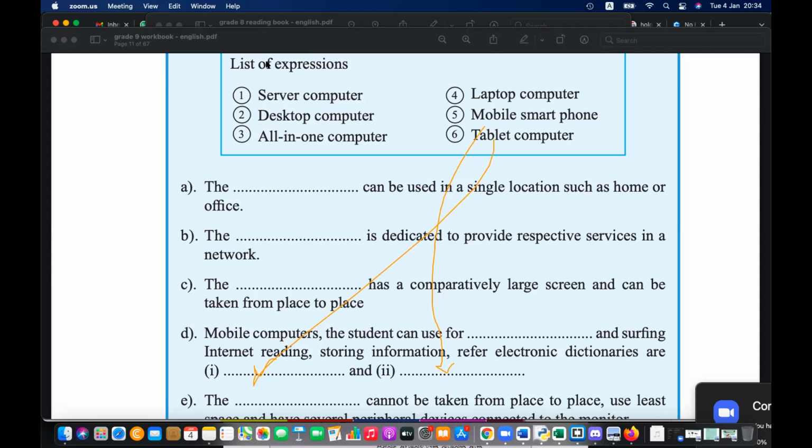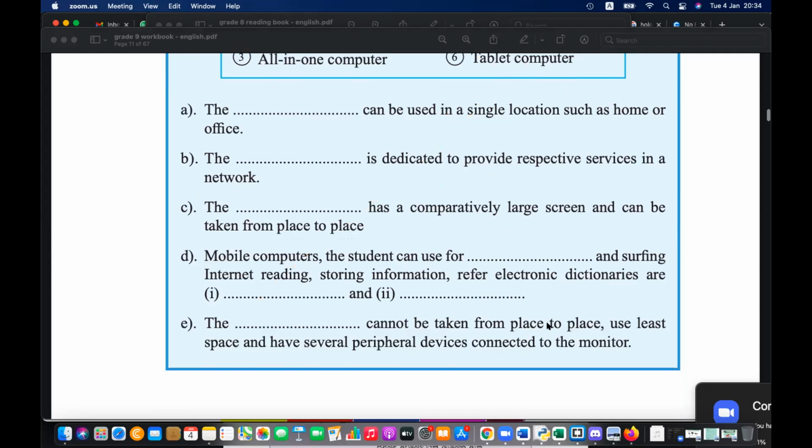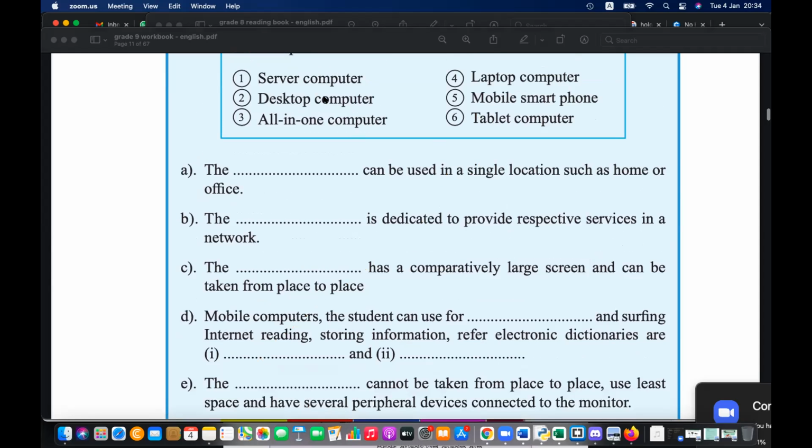The last one cannot be taken from place to place, but takes the least space. Not movable, but it is taking very small space. That is the all-in-one computer. I discussed two kinds of all-in-one. In Sri Lanka, we have EVs, produced by a Sri Lankan company called EVs. They have an all-in-one computer, which is relatively cheaper, costing around 60,000.